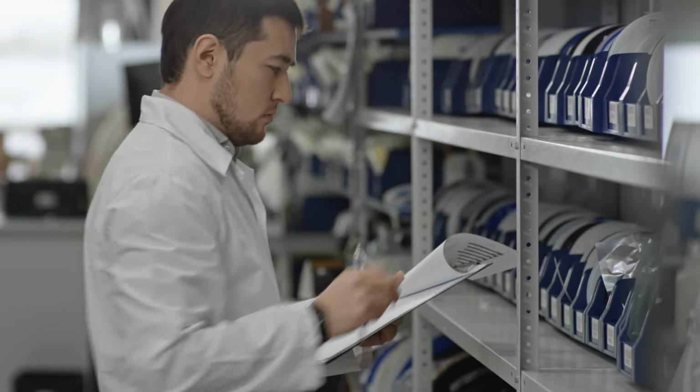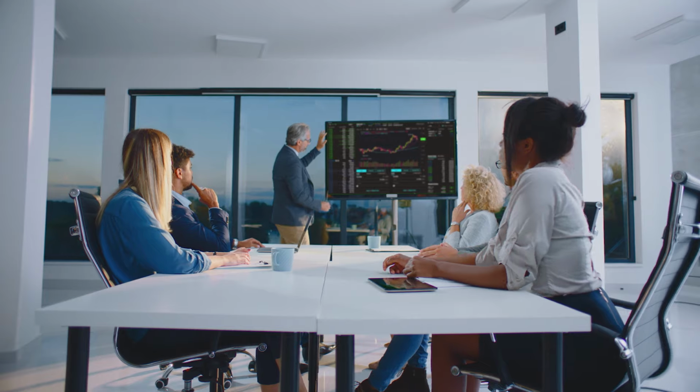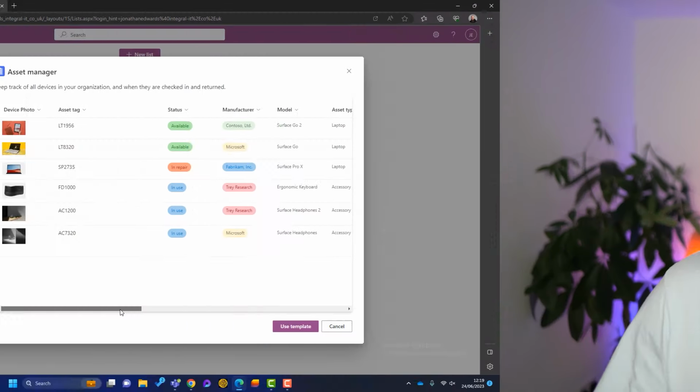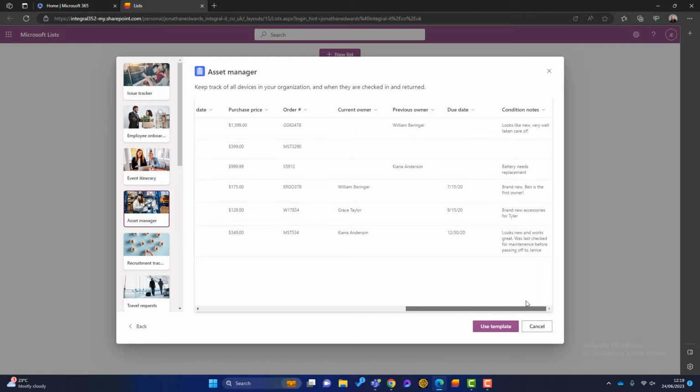Or perhaps in your role, you need to keep track of some kind of inventory. Maybe you need to keep track of all the computers in your business or a fleet of cars. Well, you could use a Microsoft List for this. Or perhaps you want a way to manage sales opportunities across your sales department. Microsoft Lists, again, would be great. And that's the working example I'm going to use in my demo in a few moments.